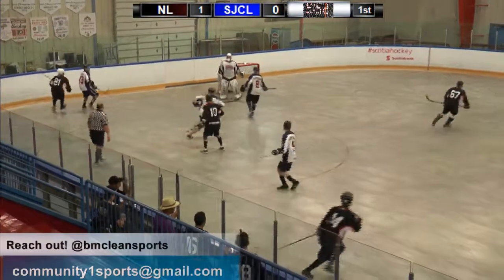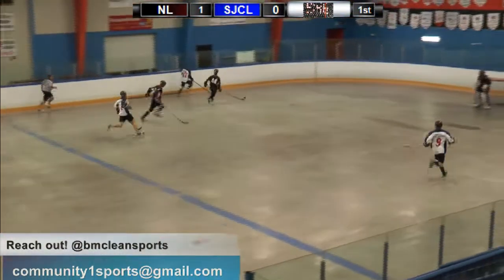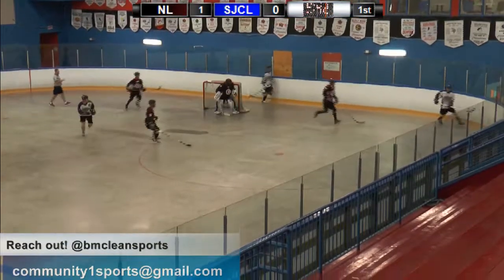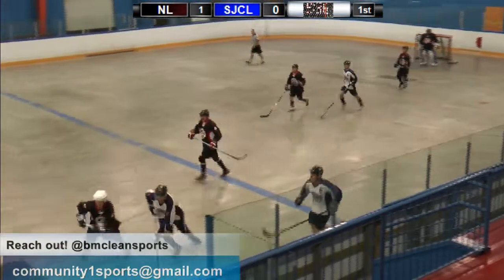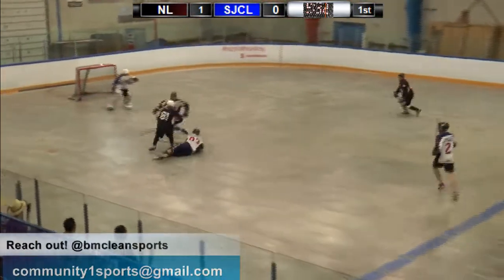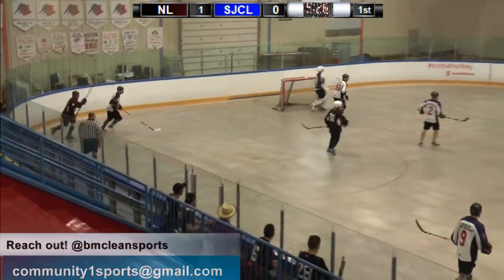Face-off win for St. John Coors Light. Ball to the neutral zone. And trying to break away on that far side. Pass comes across just a little bit too far. Kind of snuck past Smith here on the near side. Bennett couldn't keep it in. And breaking away is Murphy. Nice job by Bennett to catch up to it. Or check out, that was Mason.